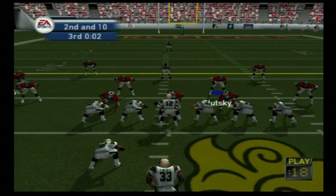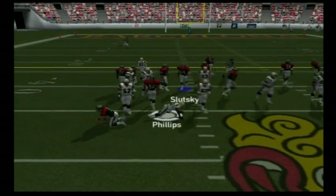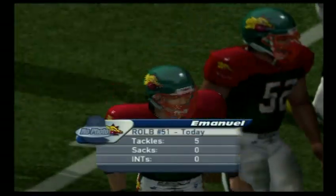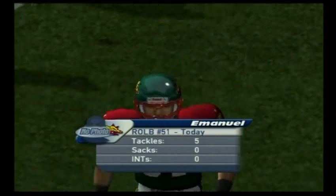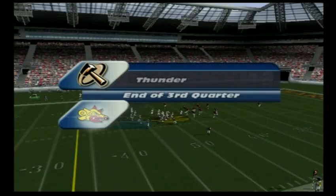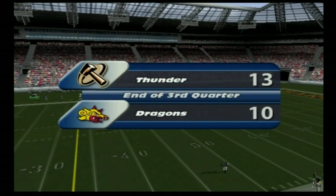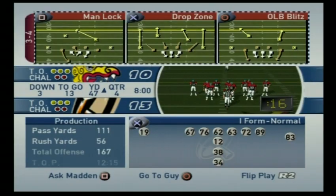The receiver goes in motion. Emmanuel hauls him down behind the line. So we've reached the end of the third quarter with the visiting team ahead of the home team, 13-10. The teams are set for the fourth quarter of play.